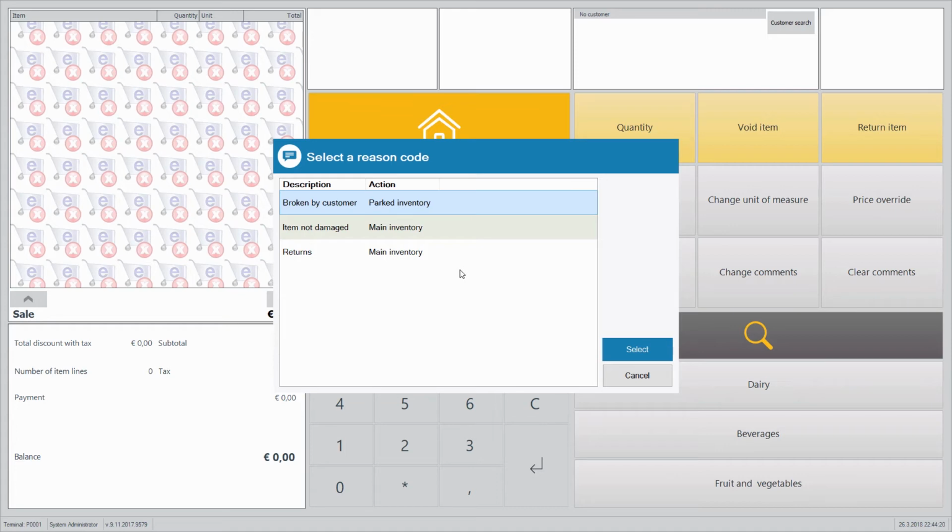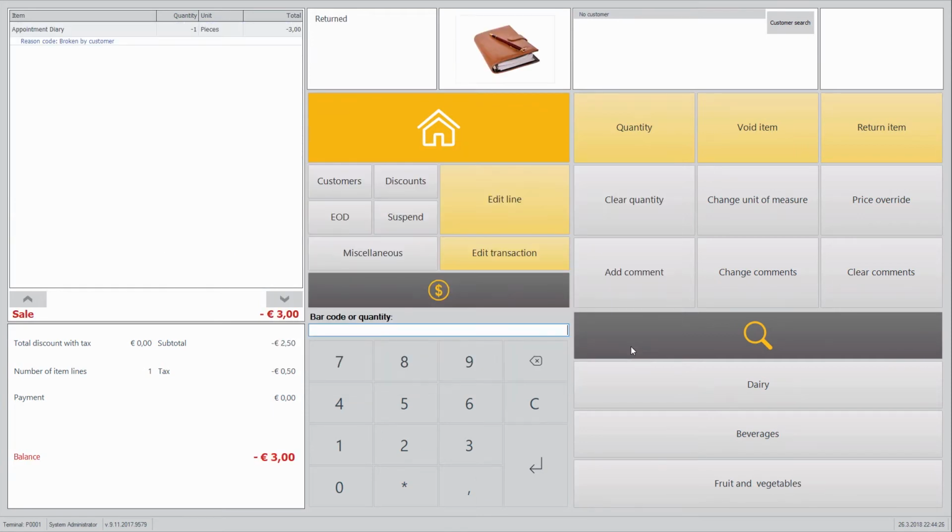But now, when an item is being returned, the cashier can select from a number of reasons, for example defect, and the item is marked as parked rather than being available on hand. Later on, it can be decided what should be done with all the parked inventory items in the ledger.